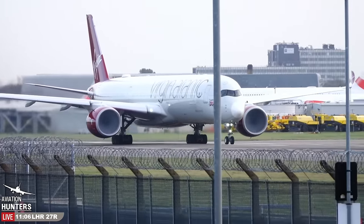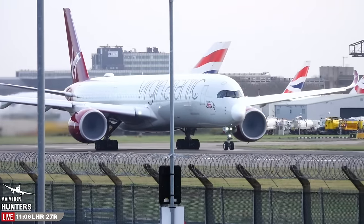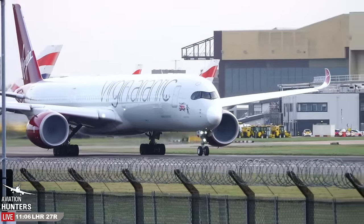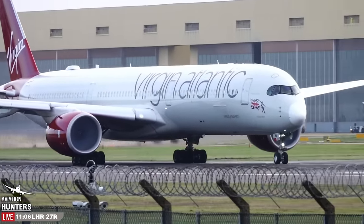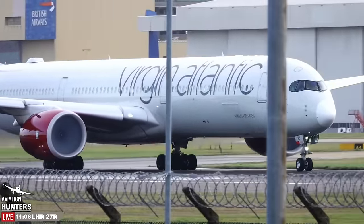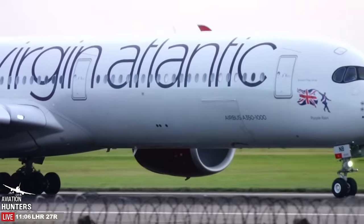Actually, Cathay Pacific has already crossed 27 left. The Vietnam Airlines is still just waiting to do so. They will both be departing on runway 27 right, of course. So we will be seeing them nice and close up here. And the Virgin 350, off it goes.